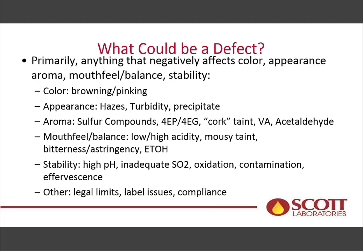You could have label issues where your label is 13.5 and you have a wine that's 15.7. That's a defect in my opinion. And then compliance, and that's another topic. And I don't have enough time to talk about that today, and nor do I want to because it's not my favorite topic. So, moving on.